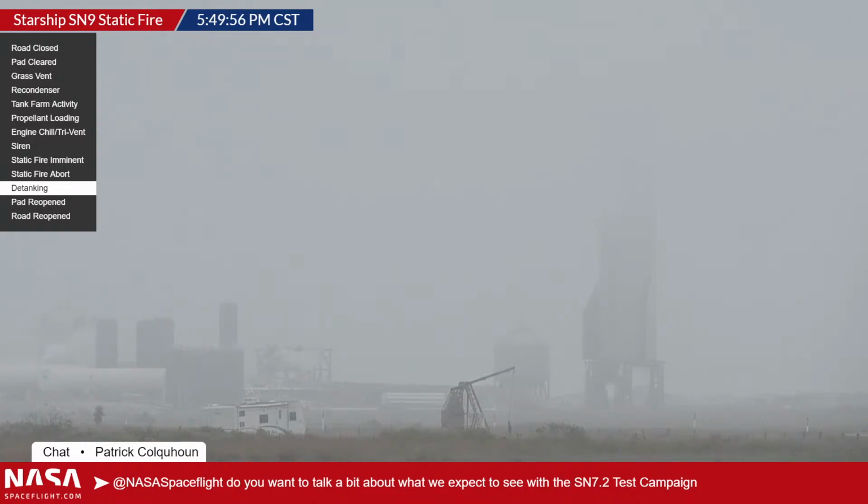And yes, Davi, there were some aborts of Starship SN8. There was one flight abort and I think a couple of static fire aborts, but just not to the same extent we're seeing with SN9. And they did swap a Raptor or two on SN8, so we have definitely seen problems before. It's just that SN9 seems to be having a particularly large amount of problems.